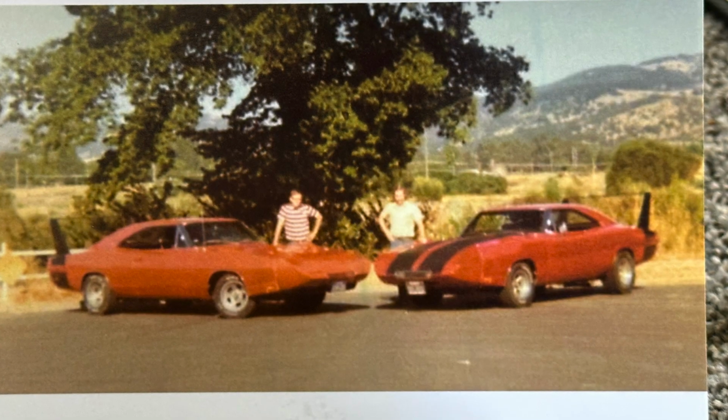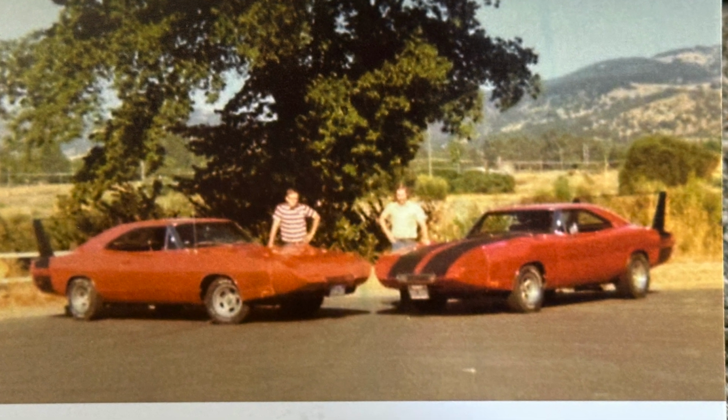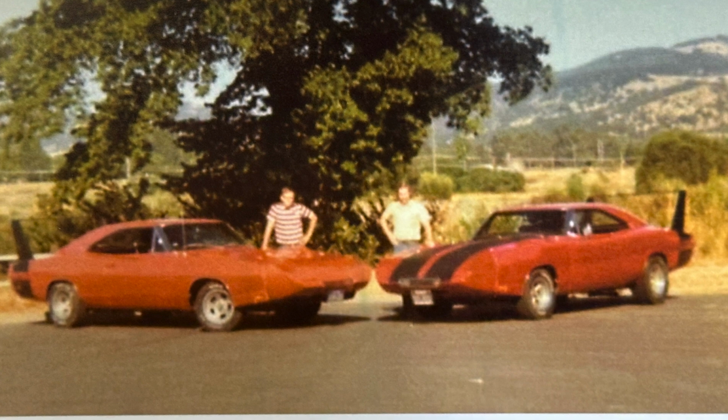Did you drive it every day? Was this your transportation, or is it more of a weekend car? This was my commuter. I commuted. I worked for the phone company, a company called Western Electric.